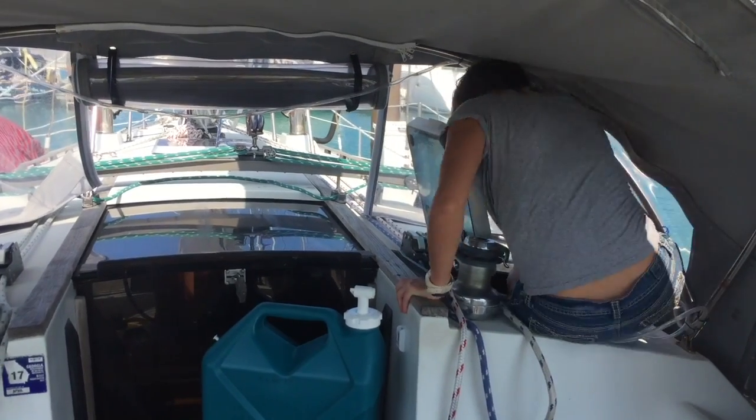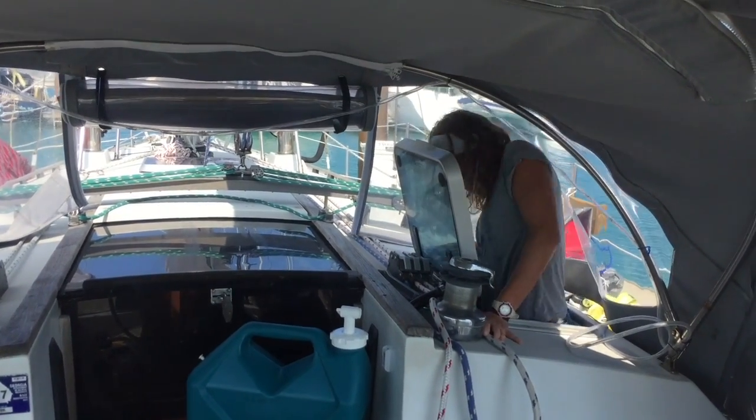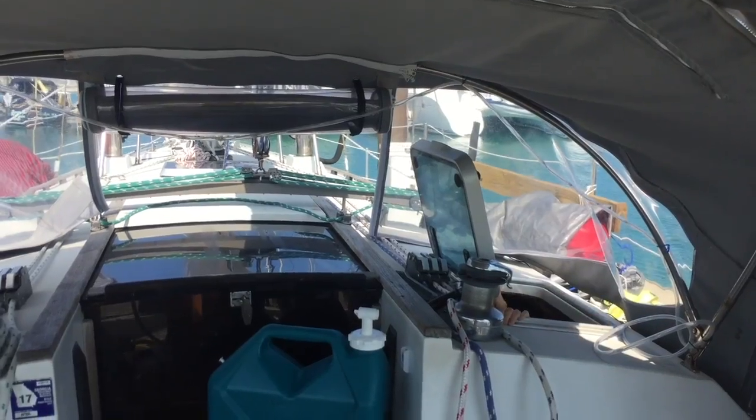Just like when you lock your keys in your car back home, I managed to lock my keys in the boat and had to break in. Pretty embarrassing and annoying, but also kind of funny.